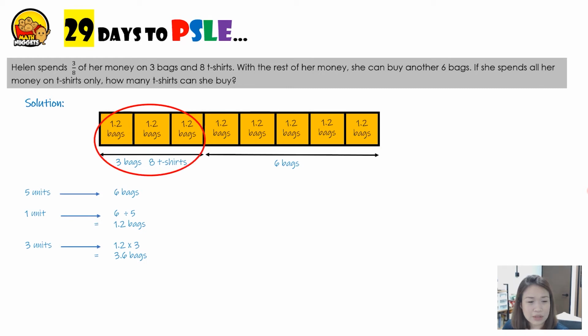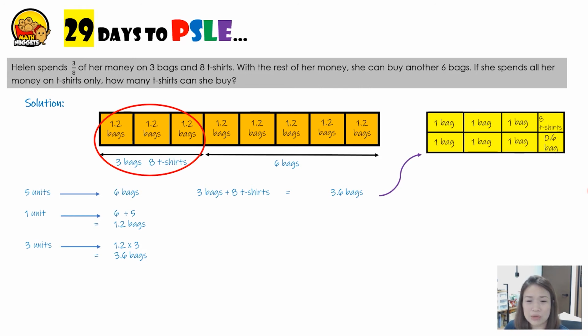So if we do that, it tells us that 3 bags and 8 t-shirts cost the same as 3.6 bags. Okay, so let's take a look. 3 bags and 8 t-shirts in the top row is equivalent to the bottom row, 3 bags and 0.6 bag, which is 3.6 bags. So this tells us that 8 t-shirts equals 0.6 bag.